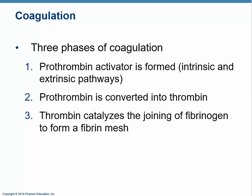So really, to get the whole ball rolling, we need to make something called prothrombin activator that will make prothrombin turn into thrombin, and the thrombin makes fibrinogen turn into fibrin. Now, it seems like unnecessary steps, except that at each step it's amplified. A very little bit of prothrombin activator activates quite a bit of prothrombin, and that much prothrombin activates an awful lot of fibrinogen. So the steps are for amplification.